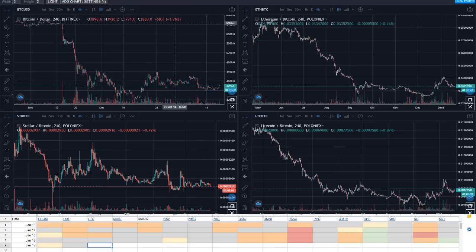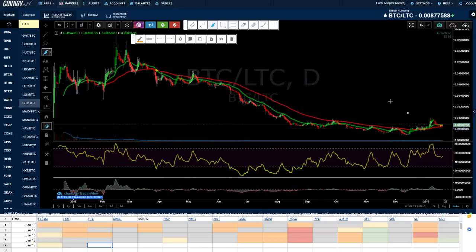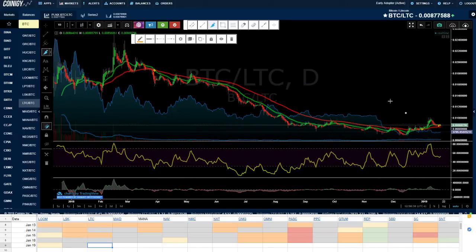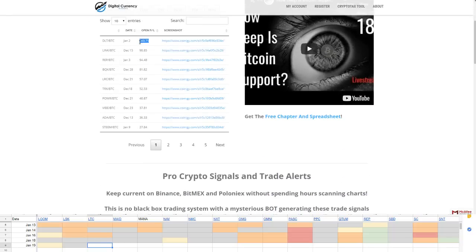Once they start breaking out, we're going to have a tsunami in all of the cryptos. We're going to see all these cryptos doing what we saw them doing in March, April, and May of 2017. We're going to be seeing massive moves, like we've been seeing here, where DLT, this trade alert captured 160% profit, 98% profit on Link so far. Rep is up 94%, 81% on BXQ, LRC, TRX, Power, Vibe, ADA, Steam. We caught a 27% rise on Steam.